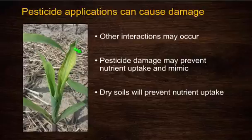Pesticides can also mimic damage from nutrient uptake by damaging how the plant takes up nutrients. And this is actually a cornfield where the tank was probably not completely cleaned out. The pesticide residue that was left damaged the plant, and then it mimics an iron deficiency inside the tissues.